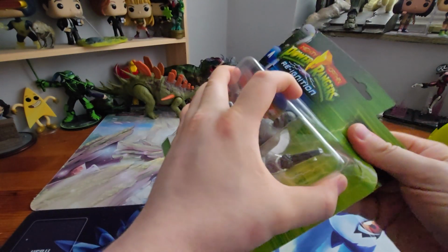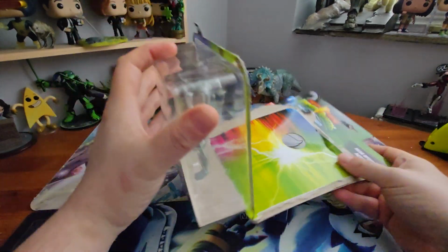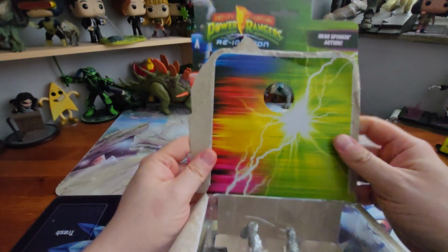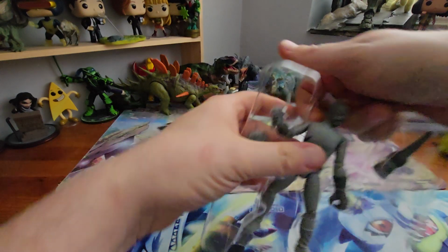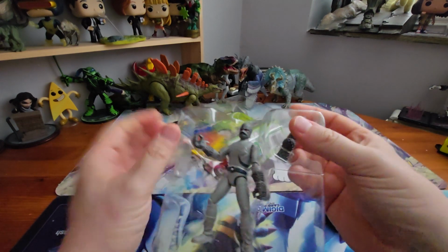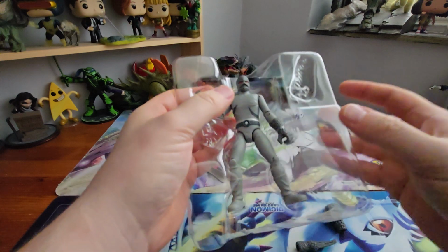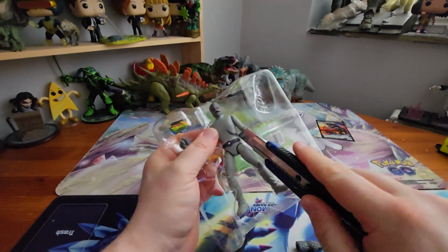Let's take him out of the packaging. For those who haven't seen it, that is the full back art of the blister pack. And we get 2 alternate hands accessories and our controller, who is cable tied in.